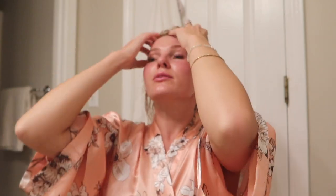I do have very fine thin hair. I've just naturally always had fine thin hair. It is what it is sometimes. I do what I can, but I can't change the amount of hair on my head unless I did a hair transplant or something like that.